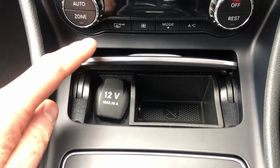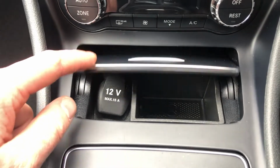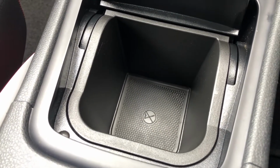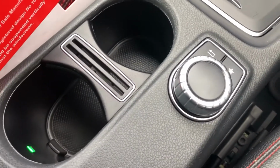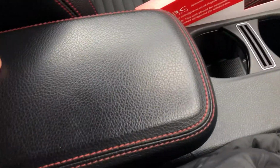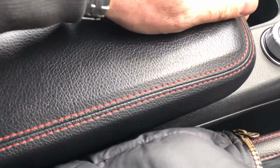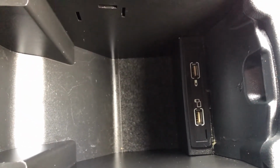Underneath, 12 volt charger and cigarette bin, but we don't smoke in our car, so that is change storage. And under here you've got the place for your wallet, your phone, your keys and anything else that you might forget. Aside from that, you've got your iDrive, you've got your credit card holder and your cup holder, and of course you've got your sliding armrest finished in the Artico man-made leather. Move that back, lift it up, and you've got your media interface in there as well.